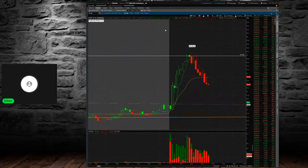Well, I don't see anything else that's too exciting. PLTR was kind of the only thing. Tesla still at 418.5. What else we got going here? Yeah, this may just be a boring morning, but it is what it is.